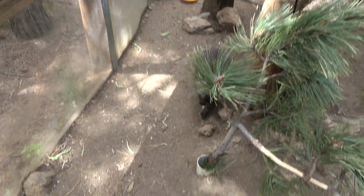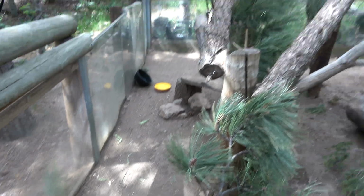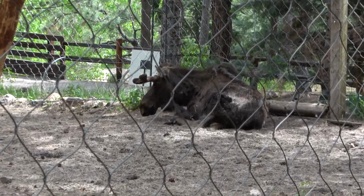Ah, this is one I really like. The North American porcupine. These are the fuzzy porcupines. And he's standing up and doing little twirls. Cool enclosure here. A whole bunch of stuff for the porcupine to climb on. That, my friends, is a very large moose.